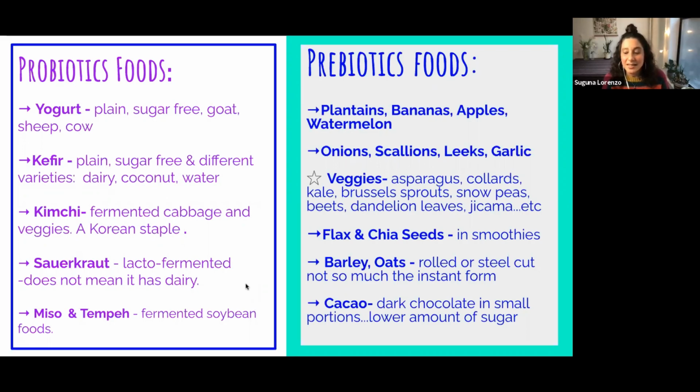Onions, scallions, leeks, garlic, veggies, pretty much all veggies you could consider prebiotics because they have a lot of fiber, but some are more fibrous than others and are considered kind of high on the list of prebiotic foods, like asparagus, collards, kale, Brussels sprouts, snow peas, beets, I love beets, dandelion leaves, and jicama.